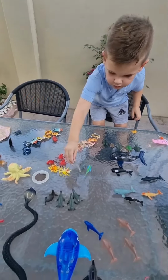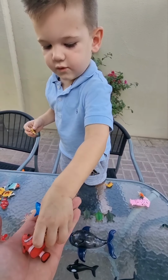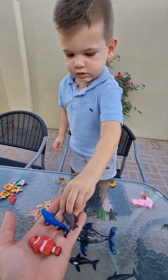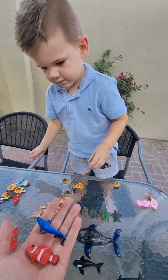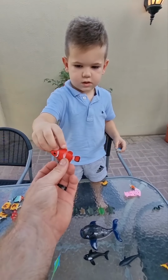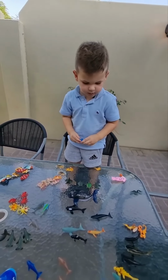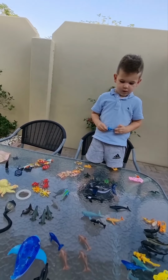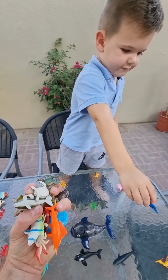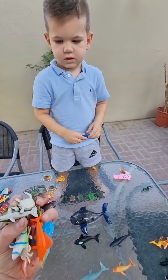What's here? Another creature? A crab and crab. This goes here. Fishes. Shark, this goes here. What fish is this? A clownfish. I think I will need to put a shark more. More? Yeah, a shark goes here first. Okay. I think it goes here. Put it there.